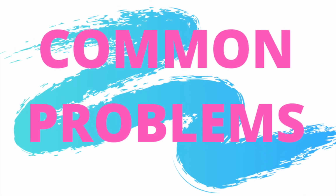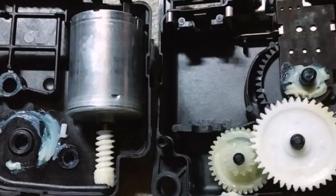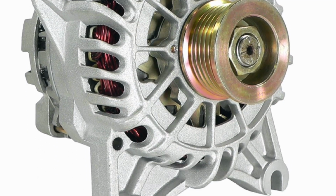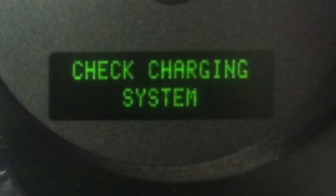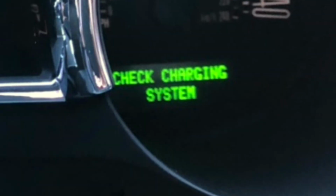Like any used vehicle, there are some common problems that you should be aware of before purchasing a 5th gen Mustang. If you're having issues with the air coming out of the vents, it could be due to the blend door actuator. The part itself isn't expensive, but replacing it might cost you a lot in labor. If you have the check charging system light illuminated on your gauges, it usually means that you need a new alternator. Setting this right shouldn't be too expensive.